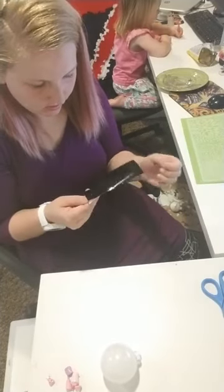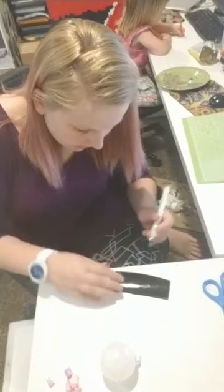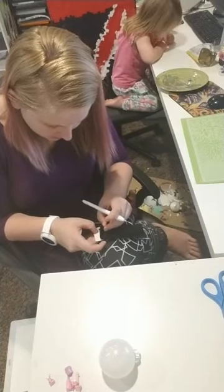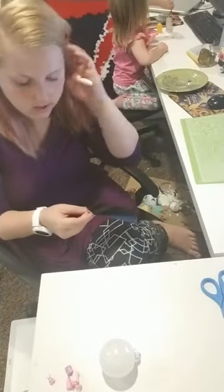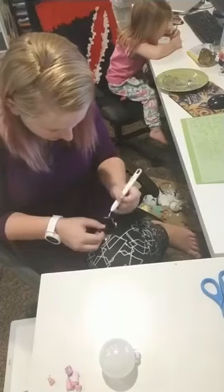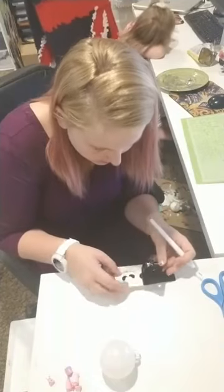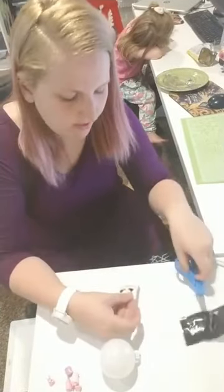Okay, so I'm just peeling here. We might need a little bit of a hook to help get everything to stay down where you need it to. His little smile keeps wanting to peel up. There we go. And you can see how teeny tiny that cut was, and it cut amazing. His little nostrils still want to stay down. Okay, so I'm going to go ahead and just lay it to here. And then we are going to go ahead and just peel and stick again.